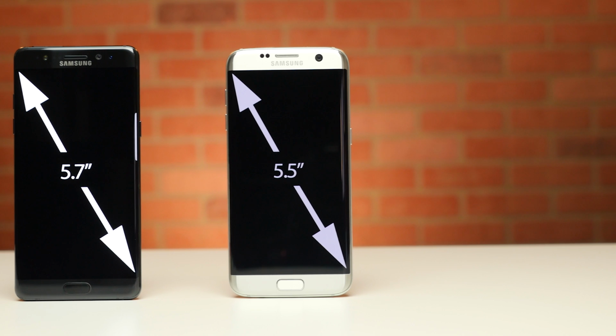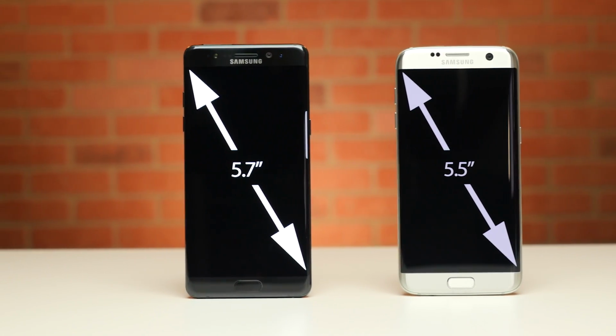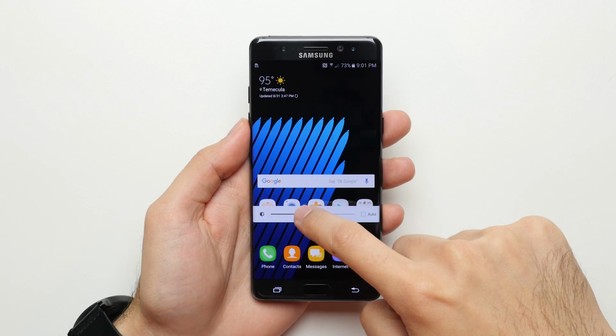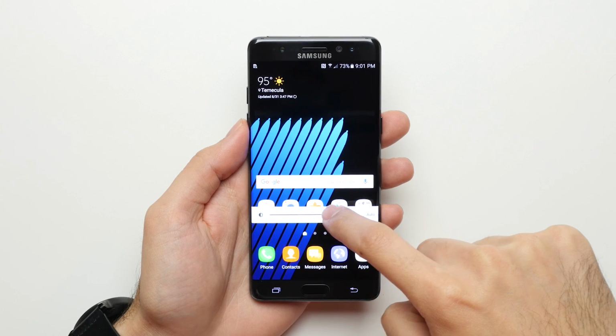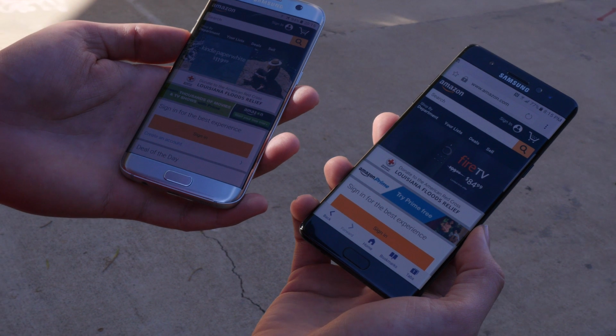It's larger at 5.7 inches compared to 5.5, which can make viewing content and watching videos a bit more enjoyable. The display is also brighter, with its maximum brightness peaking at 1000 nits compared to 855 on the S7 Edge. This should translate into the Note 7 being a bit easier to see when outdoors and in direct sunlight.